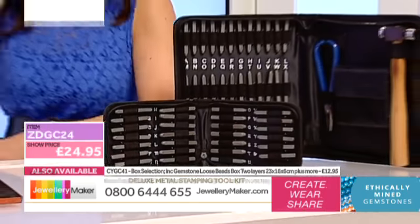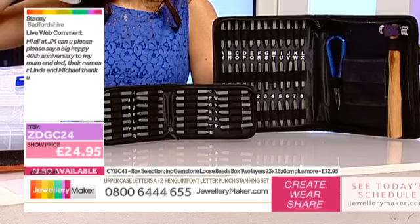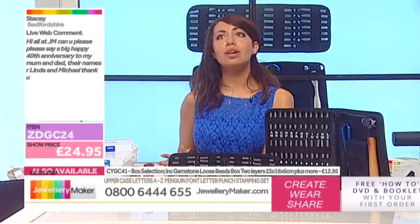Considering I bought that just for the sake of it, I use it all the time. I've got it here under the desk. That's fab, isn't it? Just the fact that you've got it all in one place, you're not searching around. It's really good, especially if you craft on the move, if you go to fairs and stamp for your customers. I honestly don't know how you can do it for that. And with the penguin, and with the hammer, and with the block, and with the snips. Yeah, absolutely.